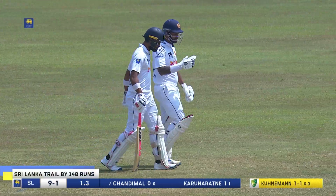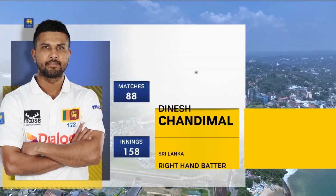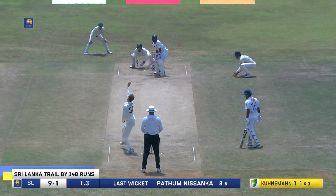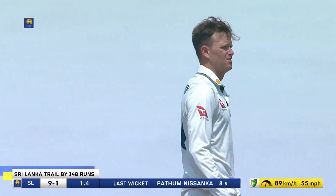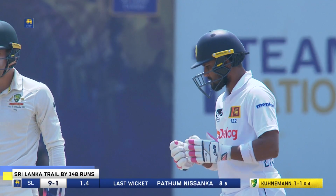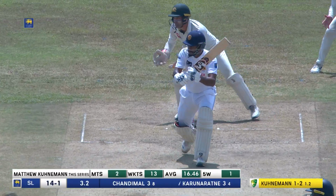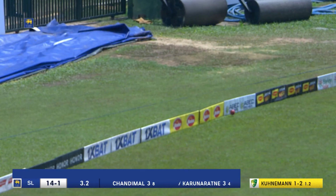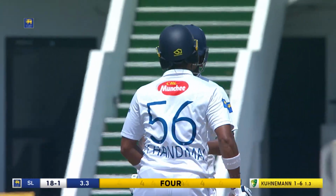Former captain of the Sri Lankan side, Dinesh Chandimal, number 3. In good form. First test in the first innings as well of this test match. Average of almost 44. Chandimal, first ball. Making sure that he gets a good stride into the ball because he knows Kuhnemann is going to be attacking the stumps. Nice shot by Dimuth Karunaratne. No mid-wicket. And very well placed and brings up the first boundary for Dimuth Karunaratne in this innings.